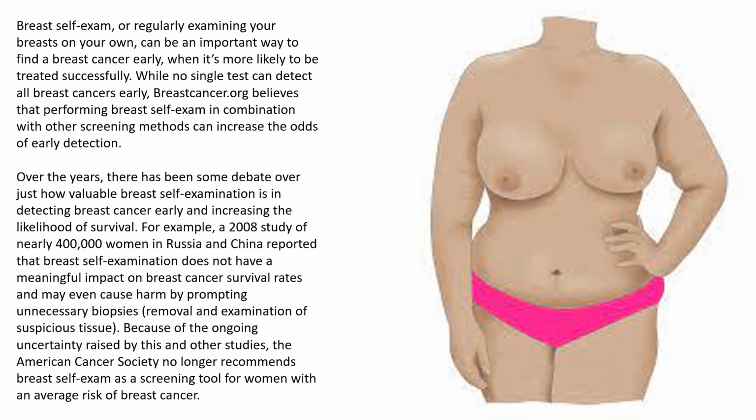While no single test can detect all breast cancers early, BreastCancer.org believes that performing breast self-exams in combination with other screening methods can increase the odds of early detection. Over the years, there has been some debate over how valuable self-breast exam really is in detecting breast cancer early and increasing the likelihood for survival.